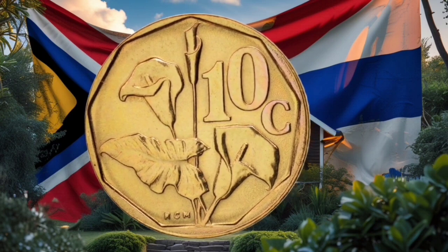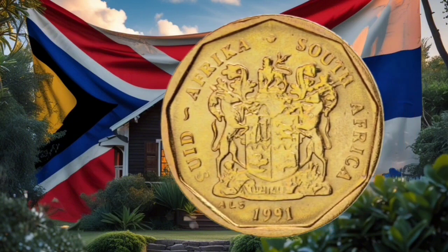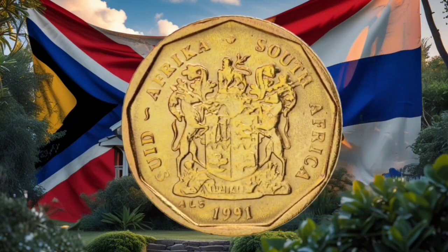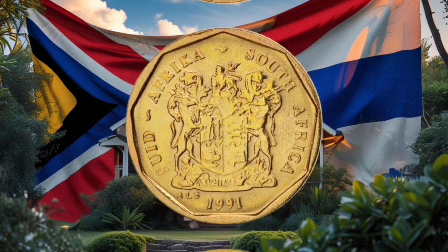Preserving coins properly is also key. Store them in protective holders and avoid cleaning them, as that can damage the surface and lower their value. Always handle coins by the edges and consult a numismatic expert when in doubt.